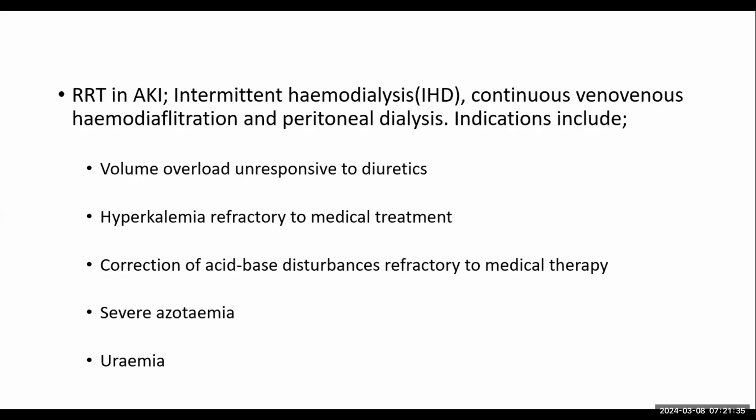Renal replacement therapy in AKI comes into play, especially when we've given medical therapy and we're not making any headway. Options include intermittent hemodialysis, or we can do a continuous venovenous hemodiafiltration. This is particularly important in patients who are hemodynamically unstable. There's also the option of peritoneal dialysis. But the other question we would be asking is what are the indications for renal replacement therapy in AKI patients? Volume overload that is not responsive to diuretics, hyperkalemia and acid-base disturbances that are also refractory to medical therapy, severe uremia or azotemia.